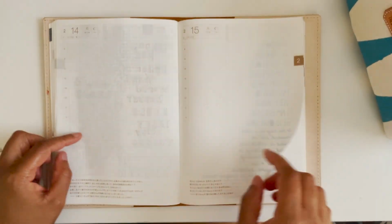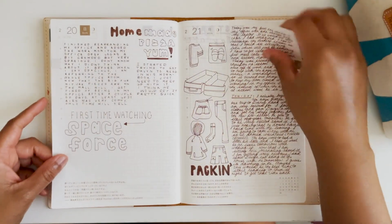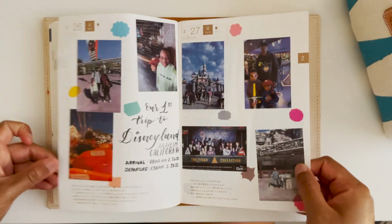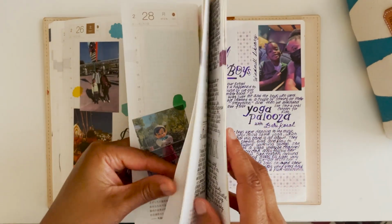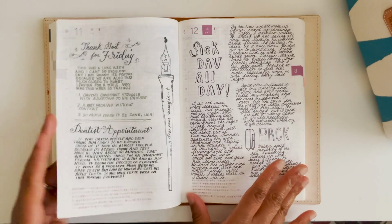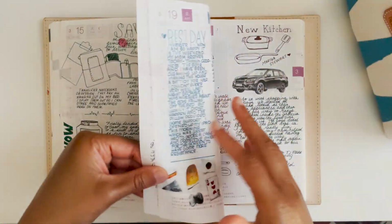And then we just got really busy during the end of February. We ended up going to Disneyland, and I think that just kind of threw us off. So things just started to be missed. I have a lot of photos of us at Disneyland, and I didn't even do any journaling just because it was go, go, go. We had very limited time and we wanted to do as much as we could. And then back to journaling. So I think it was in March when I really picked it up again, and journaling every day.